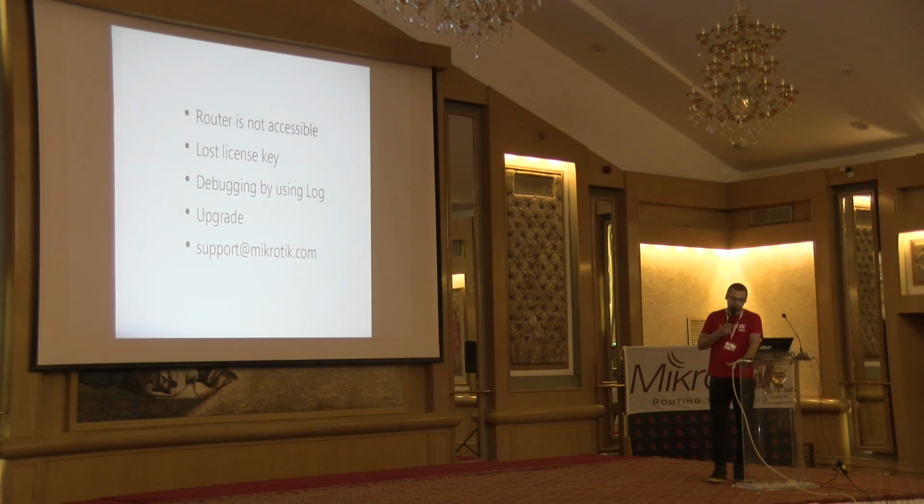So, if you are sure that you are the only one who can be doing something on your router, then there usually are the most common things that people write to support. First of all, the router is not accessible at some point. The router has lost its license key. The client is trying to configure something, but he isn't able to do it. These are the main things that we receive emails about in support. So I will try to tell you what you should do if you experience some kind of issue like this. First of all, let's talk about what you should do if your router is suddenly not accessible.